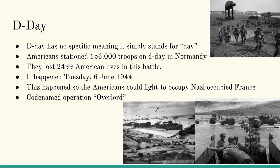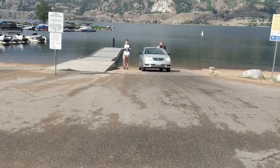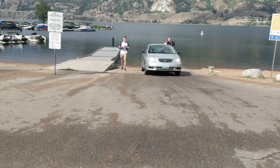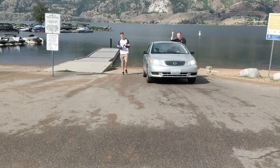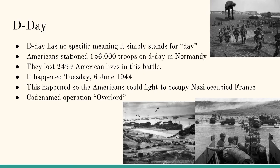D-Day. Americans stationed 156,000 soldiers on the beaches of Normandy, June 6, 1944, and lost 2,499 lives, KIA. This happened so they could liberate France from the Nazis.